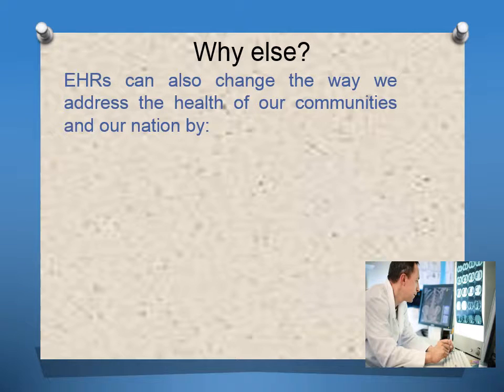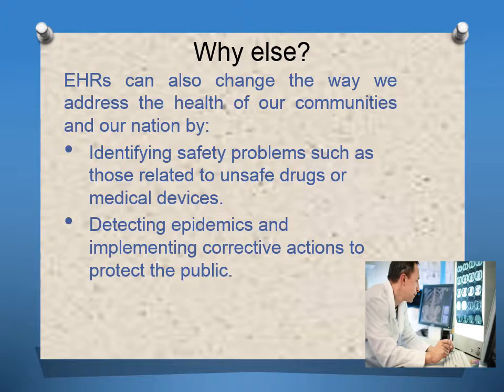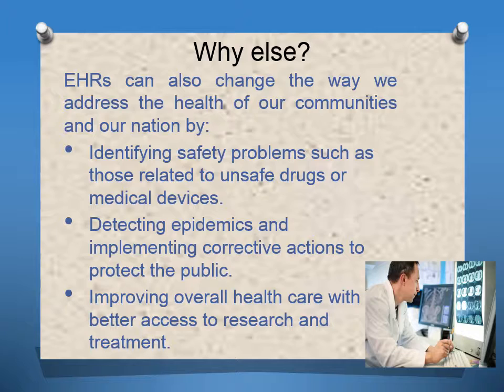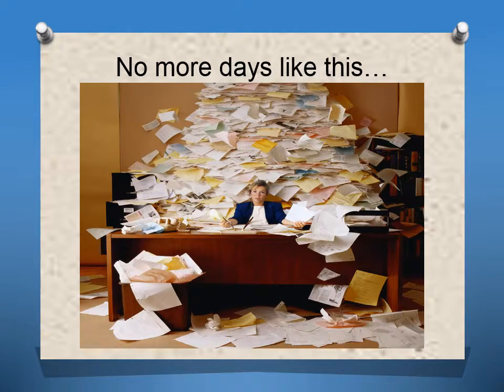Some other reasons to implement an EHR: EHRs can also change the way we address the health of our communities and our nation. It does this by identifying safety problems such as those related to unsafe drugs or medical devices, detecting epidemics and implementing corrective actions to protect the public, and also improves overall health care with better access to research and treatment. No more days like this.